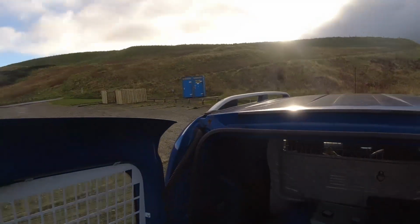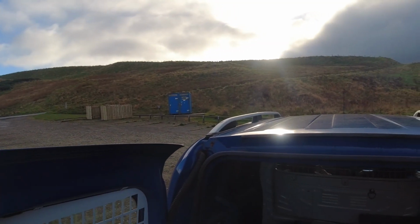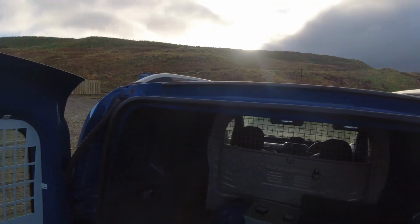Now, weirdly, there are some toilets over there. Now, let me spin this round. Somebody bought this ground. This used to belong to the council, and somebody bought it a few years back with the intention of turning it into a campsite. But people have been camping here since the 1930s, and I know nobody was willing to pay for something that they'd had for such a long time free. So the idea of it being a campsite kind of fell apart.